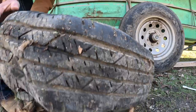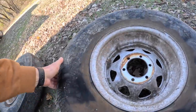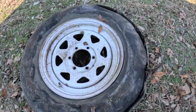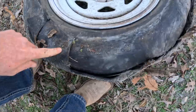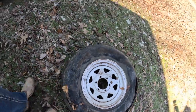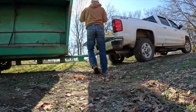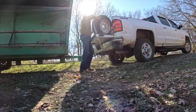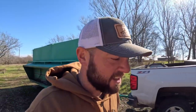Ouch. What a bison can do to a tire. Just bison ranching. Things you do for these guys.